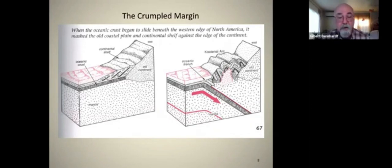So the sediments were tightly crumpled into folds and thrust faults. So anytime that we have folds that overturn and become too acute or too steep, the dipping planes become too steep, they break, and when they break, they form thrust faults. Remember that thrust faults are where the hanging wall moves up in relation to the foot wall. And if it's greater than 35 degrees, it's considered a reverse fault. And if it's less than 35 degrees, it's considered a thrust fault.